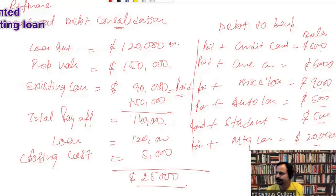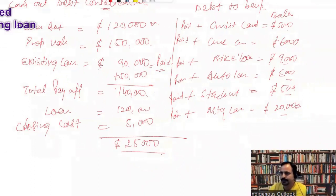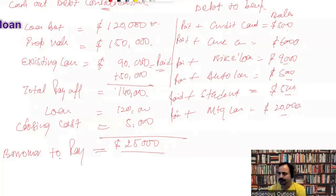Who will pay this amount? Borrower. So borrower to pay 25,000 at closing to close this loan. Is that correct? Now tell me, if the borrower is going to pay this amount at closing, is it going to be cash out or no cash out? No cash out. But the loan has been applied as cash out. But the borrower is bringing 25,000 to pay off here. So is it a cash out or no cash out? No cash out, right?